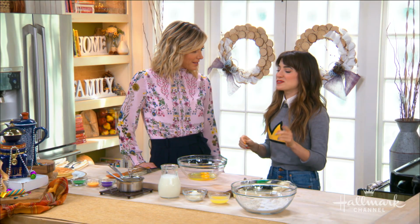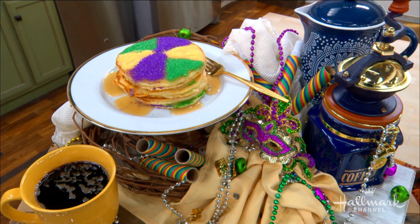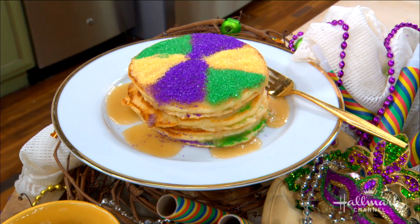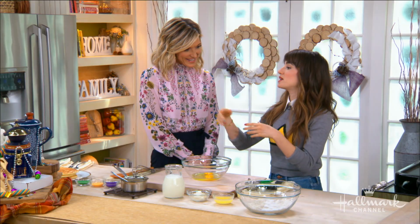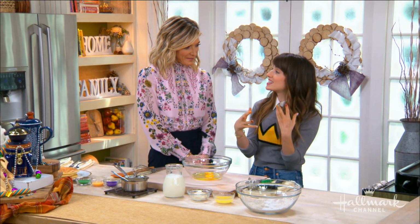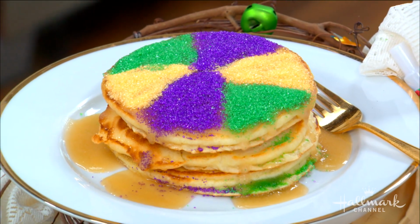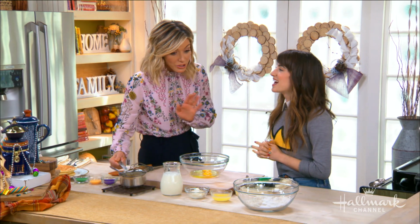So exactly, this is the combination of my favorite buttermilk pancake. I test pancakes like every weekend, and I think this is the best version of the pancake. Then it's smashed together with some of the traditions of the king cake, being the sanding sugar, and then I did a glaze, but it's a maple glaze. So bam, we have combined all the things. This glaze, you could put on anything. You could just put it on toast and it would be delicious.